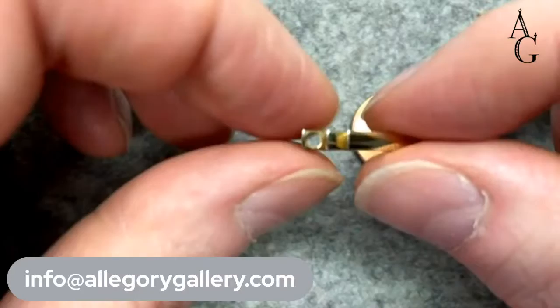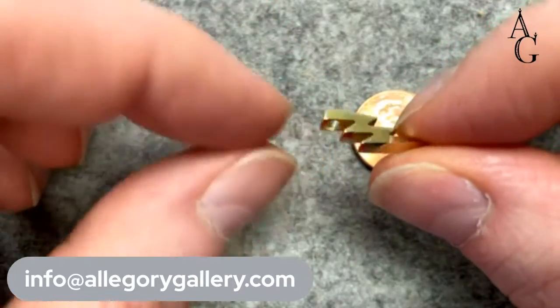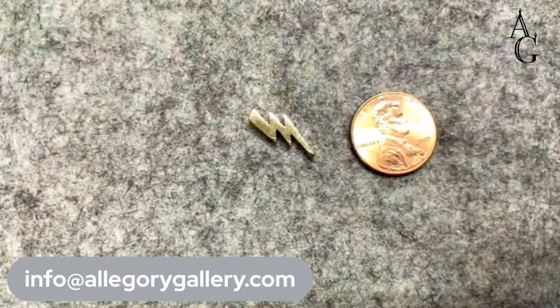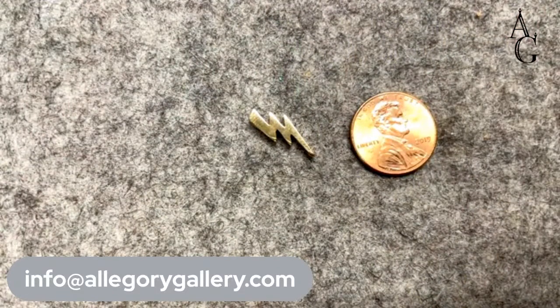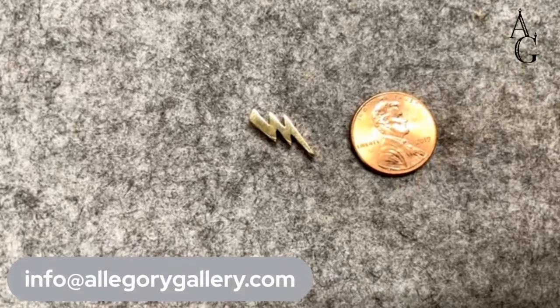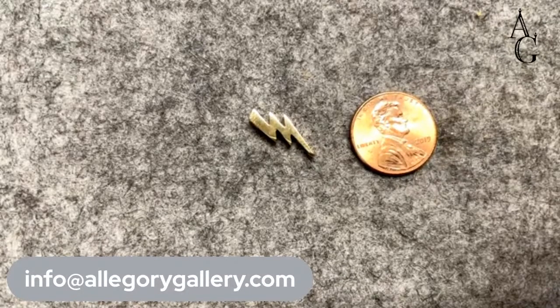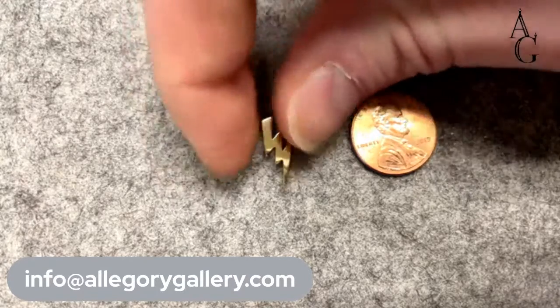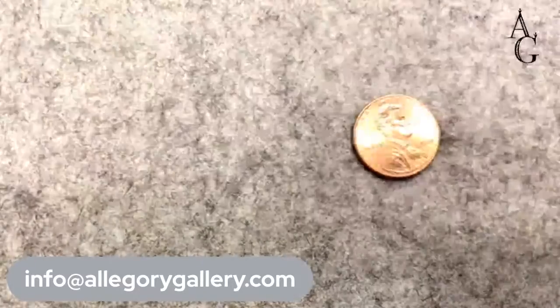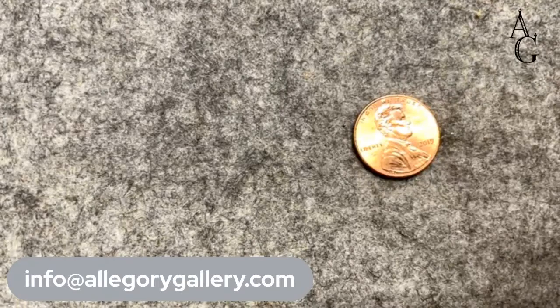So here we have the bronze lightning bolt. The hole goes through that way. And I think these are super cute. Bronze lightning bolts are $9 each. Andrew says, y'all like David Bowie or Harry Potter? Here you go. Lightning bolt. So $9 each only. We only have a few of them available, so definitely be sure to grab yours if you want them. If I can get it back in the bag. There we go.